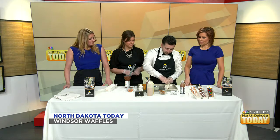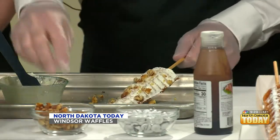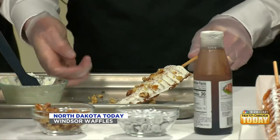So you've got the goat cheese on. Now you're crushing up the waffles to get them small enough to make sure they get on there. Make sure the walnuts are on there. This adds a nice little crunch to it too. Absolutely, and adds a lot of flavour.